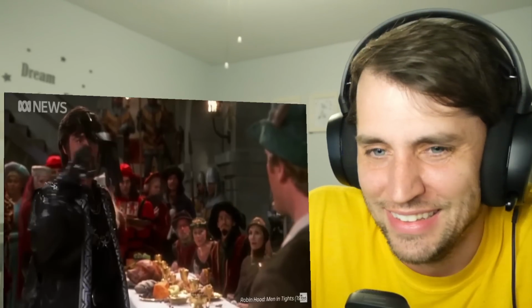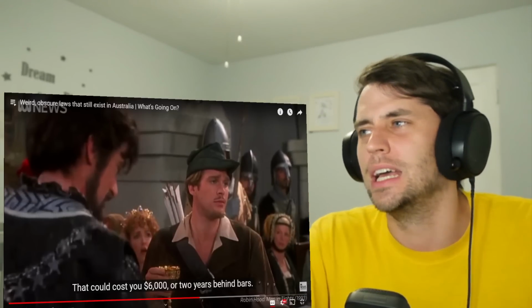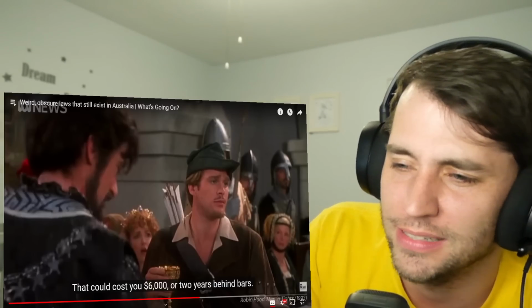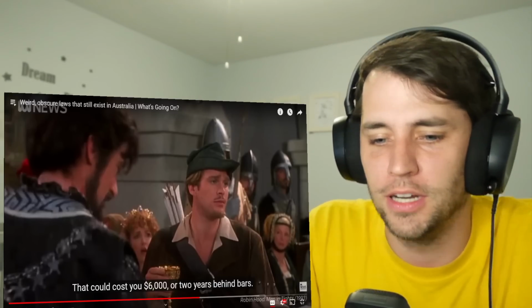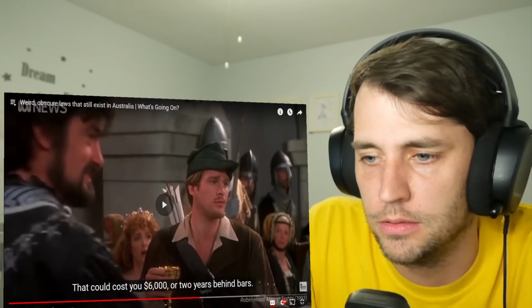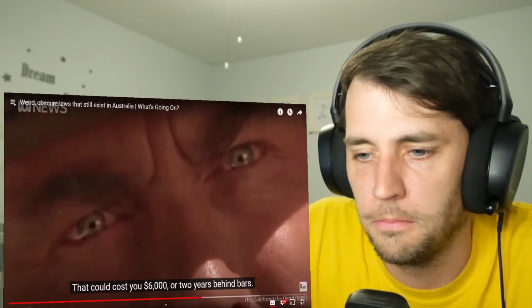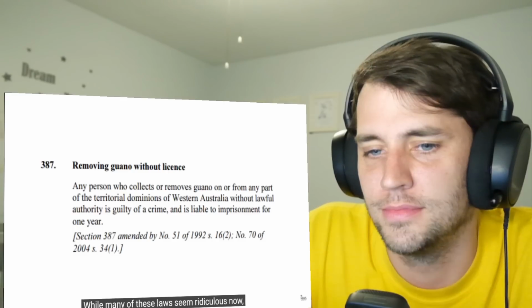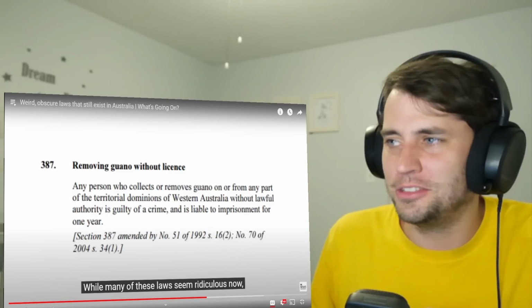And don't even think about challenging someone to a duel in WA or Tasmania. That could cost you $6,000 or 2 years behind bars. I wouldn't challenge someone from Tasmania to a duel. All I know about it is the Tasmanian devil. What if it was a friendly challenge? Like, hey, do you want a duel?